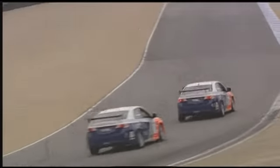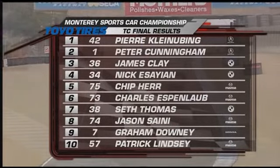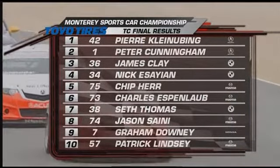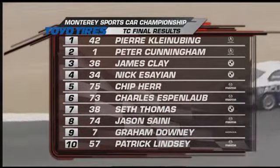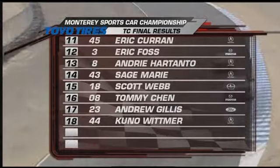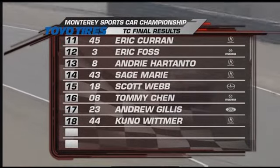Kleinubing now has 5 championships, but all of his, as you take a look at the final results, are in touring cars. The other 2, Cunningham and Mike Galati, who won a few of them with Real Time, also had GT championships. 8 for Acura, 13 for American Honda in the history of World Challenge. Pretty stunning numbers as you take a look at the rest of the final results.